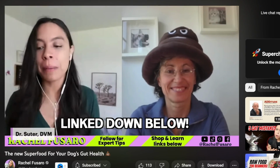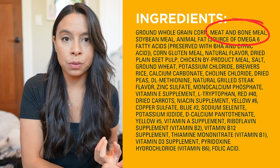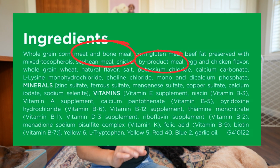Starting with one of the most controversial ingredients, it's one of the biggest red flags according to veterinarians, scientists, and nutritionists that I learned from, and that is anything that includes a meal ingredient. But there is a caveat to that. The biggest red flag are unnamed meat meals. For example, meat meal, or when the ingredients include poultry or beef byproduct meal.